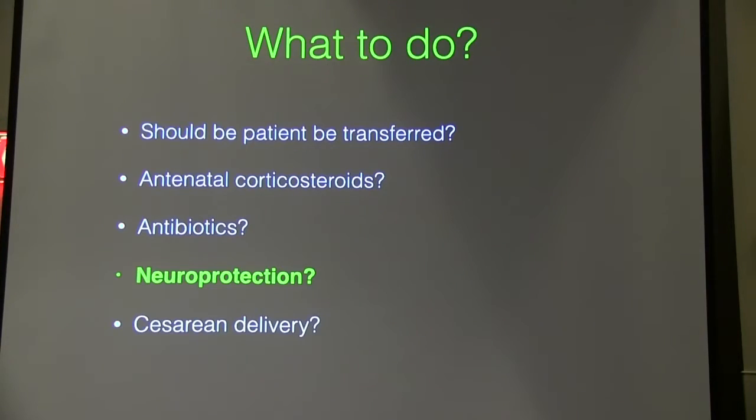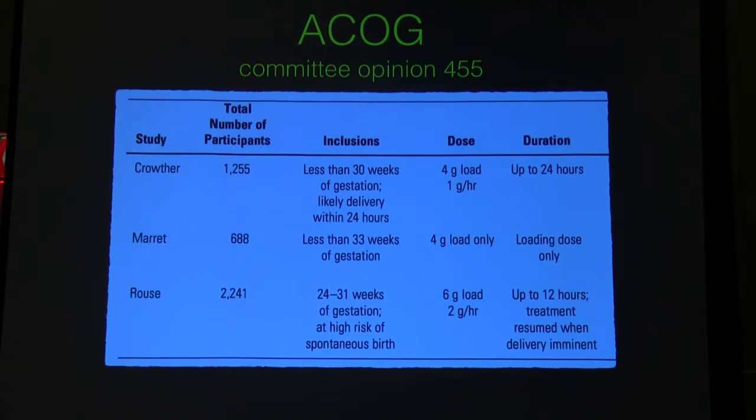How about neuroprotection? You're probably familiar with this committee opinion that came out in 2010. It was reaffirmed in 2016. The author was ACOG, and Dwight Rouse was the lead author. These are on the table. You'll see 3 prospective randomized trials of magnesium sulfate to decrease the chance for cerebral palsy. Crowther, I believe, was an Australian study, Marret, a French study, Rouse, a US study. Alone, none of them showed a decrease in cerebral palsy, but a systematic review and meta-analysis did show that antepartum magnesium sulfate does reduce the likelihood of cerebral palsy.